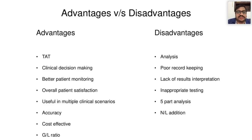And on cost effectiveness, yes, it might be a little bit costly, but the amount of time the patient spends in your department is very, very less. And the overall outcome, that is patient care and clinical decision making, is happening sooner. So it is definitely cost effective. And again, you can calculate the N by L ratio with the micro semi CRP that we have.